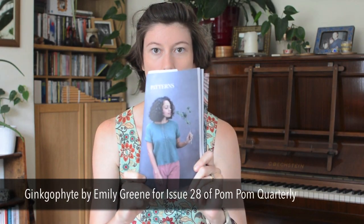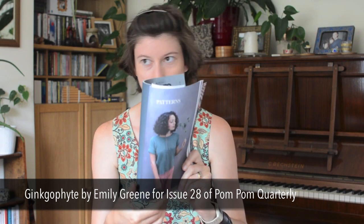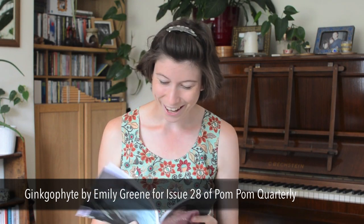It's got a gorgeous colour palette, and some of the designs are absolutely lovely, and well, as you might be able to tell, I love some plants, and there's a lot of botanically inspired design in here. So I'm knitting the Ginkgo Fight by Emily Green. I love pretty much everything Emily has ever done. There's just something about her use of structural lines and diagonals that really speaks to me.